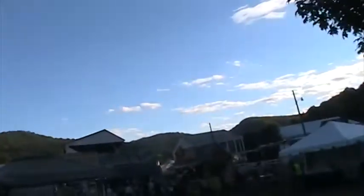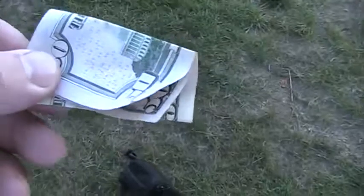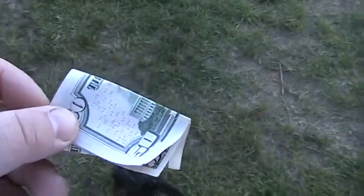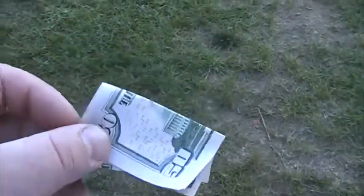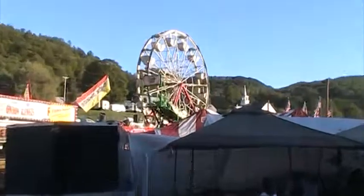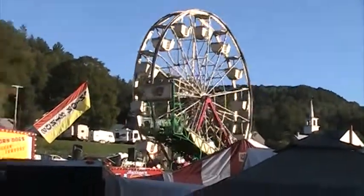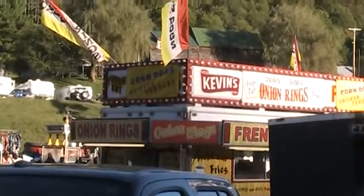Right here. Beautiful out tonight. There's what I got, you boys. For $5, I turned it into 50, just because right time, right place, and buying something right. Now let's go look at some cars. They have some here. And they have fried onion rings and corn dogs. Gotta love it.